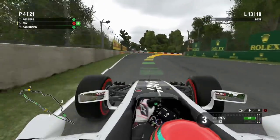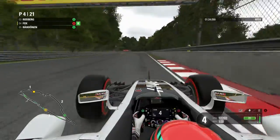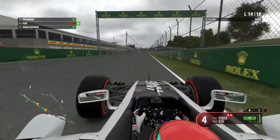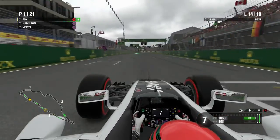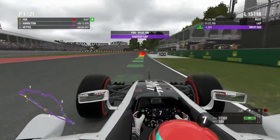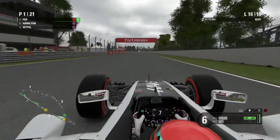However, moving on down the line of the race, as you'll see in a second, we actually managed to pass all three of the guys in front, so Rosberg, Vettel and Hamilton, who all pitted on lap 14 coming on to lap 15, and they all pitted onto the ultra soft tyres. And then from here, it was about keeping the lead and holding it.